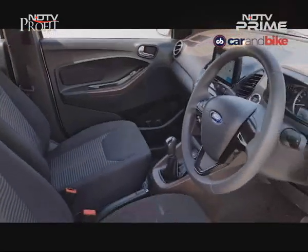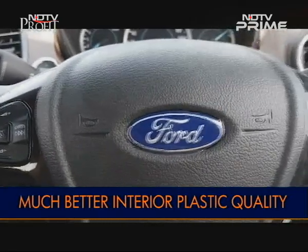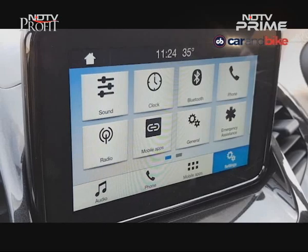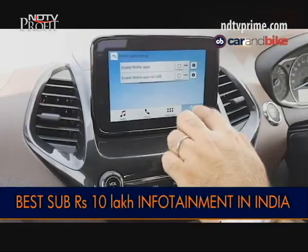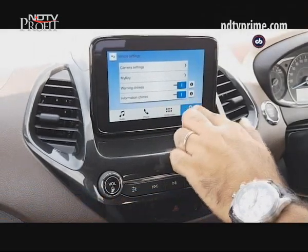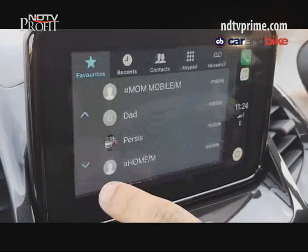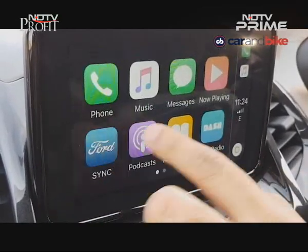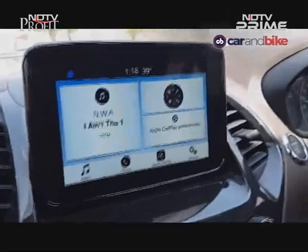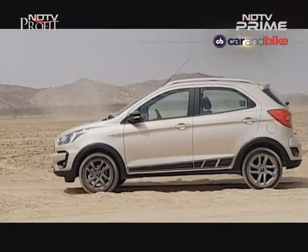Inside, an updated brownish red dashboard with a black lower half made up of better plastics instantly makes the Freestyle more premium than the Figo. The infotainment system has a 6-inch screen, smaller than some of the competition, but what it lacks in size, it makes up for in resolution and fluidity. Ford Sync 3 infotainment is without a doubt the best on any car under 10 lakh rupees. Apart from Android Auto and Apple CarPlay, it also gets some quirks like a digital compass, perfect when you're literally in the middle of, well, nowhere.